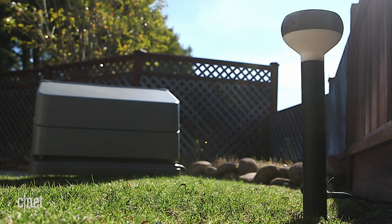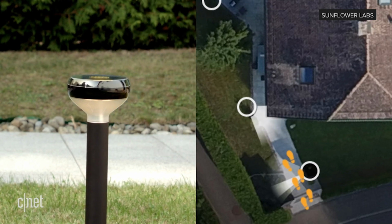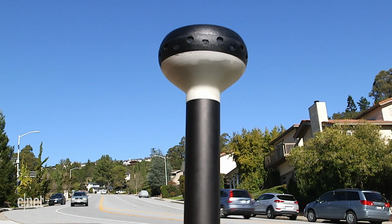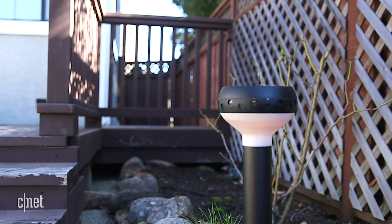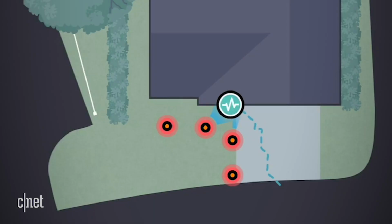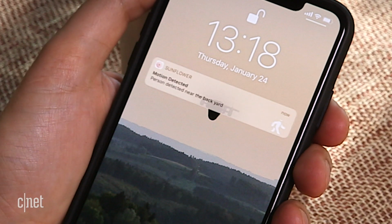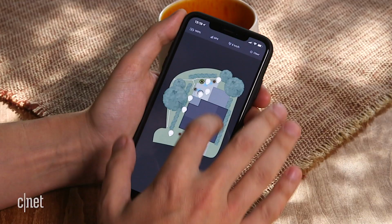Here's how Sunflower Labs technology works. First come the sunflowers, yard lights that actually are bristling with sensors. A vibration detector can tell the difference between footfalls and car traffic. And motion sensors can tell I'm a human, not a deer or a dog. If Sunflower Labs' computer thinks I could be trouble, it'll send a phone alert. The homeowner can push a button to automatically launch the drone to take a look.